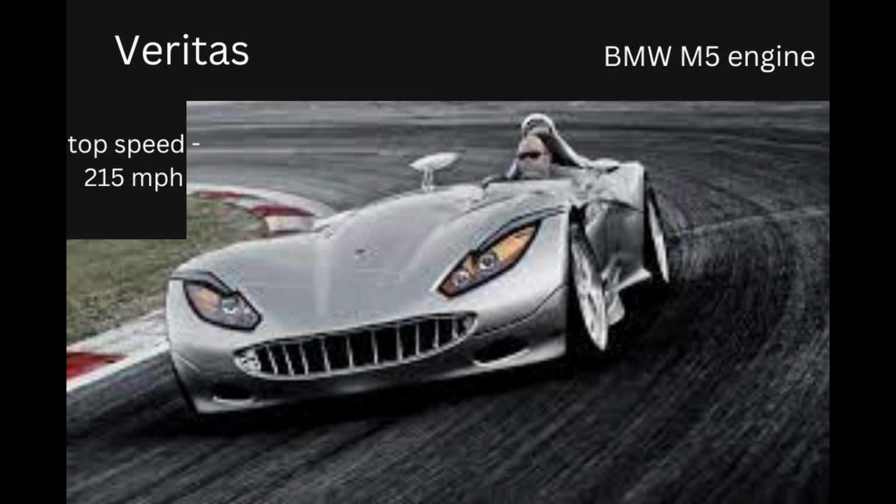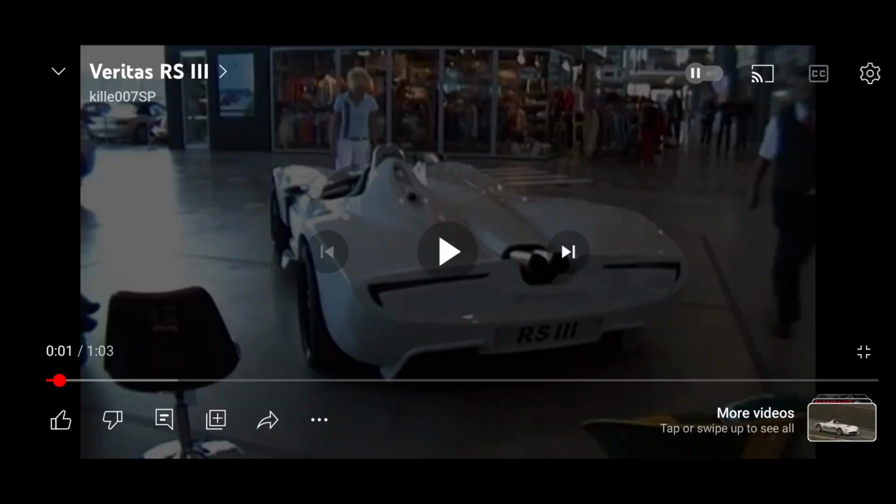Now we're going to be talking about another German kit car which borrows the BMW M5 engine, this being the Veritas. So this looks like nothing I've ever seen before, it's just essentially a better version of the Wiesmann. Although it does actually have less power, due to it being incredibly aerodynamic, it can reach even higher top speeds and can accelerate a lot more quickly. Coupled with the fact that it weighs just over a tonne makes this car very fast.